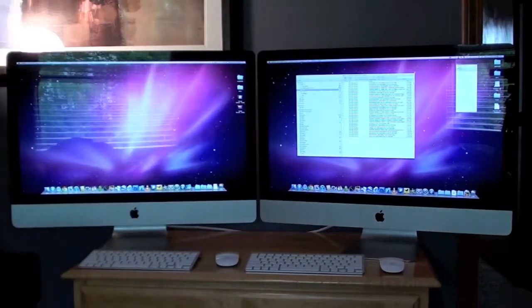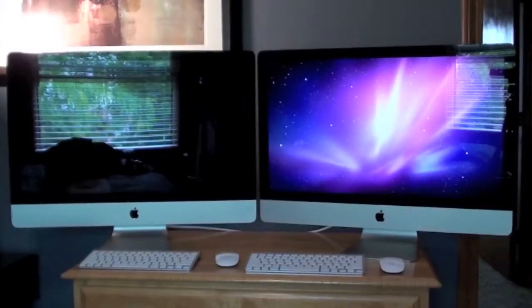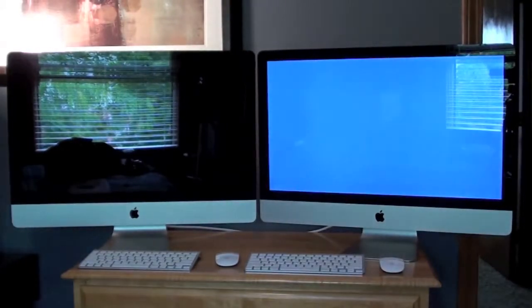Now in a reboot test, we see very similar results here. The iMac on the left shuts down and restarts a lot more quickly than the iMac on the right.